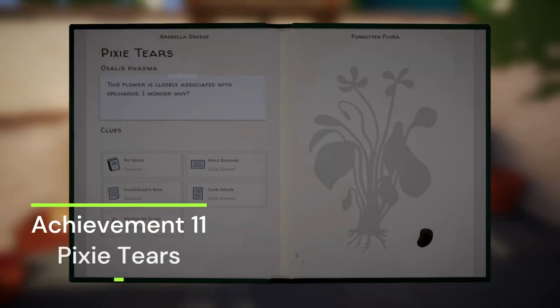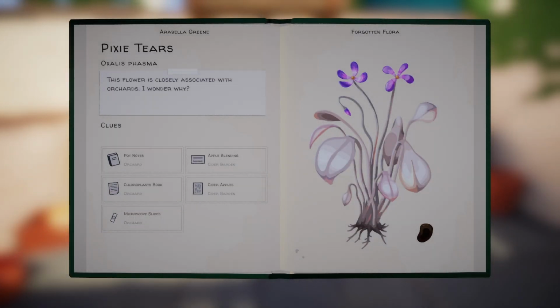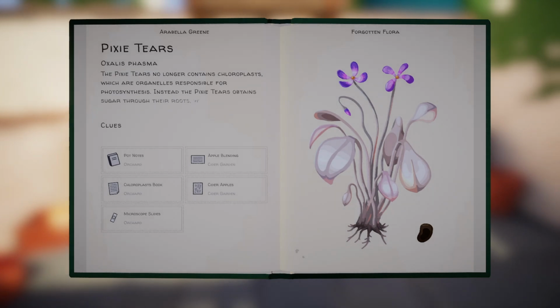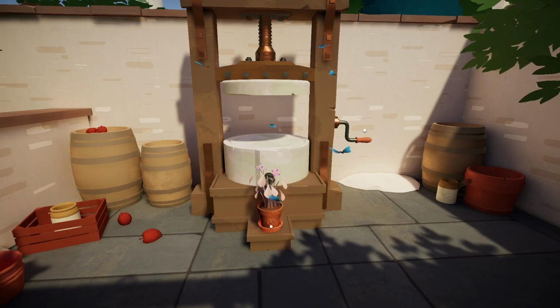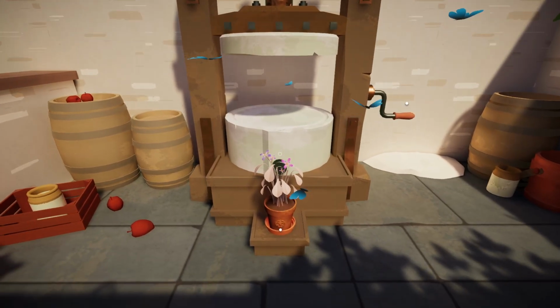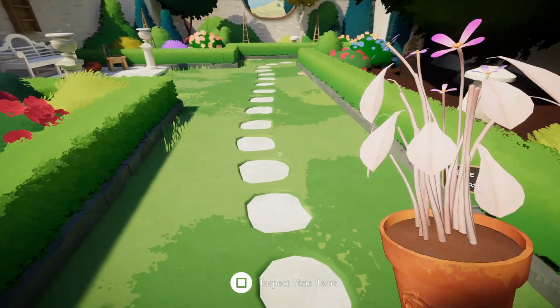This will get us our next achievement in the game, which is growing the pixie tears. Now I'm going to grab my new plant to add it to the rest of my collection.